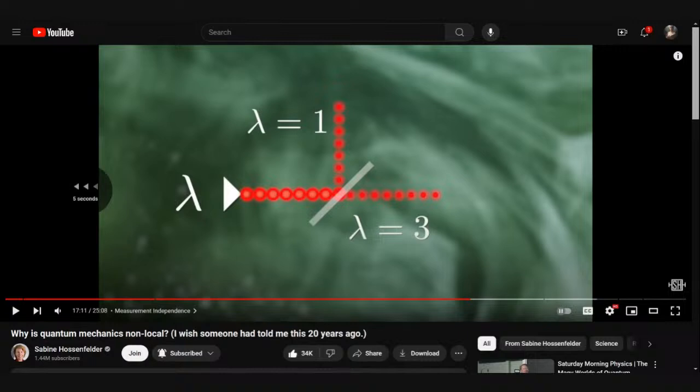I don't understand. I mean, how is this relevant to the hidden variables? What about the hidden variables? Did you say something about the hidden variables? What?